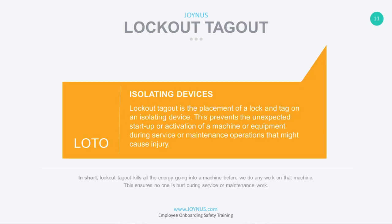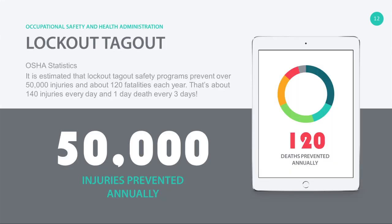Lockout tagout is the placement of a lock and tag on an isolating device. This prevents the unexpected startup or activation of a machine or equipment during service or maintenance operations that might cause injury. In short, lockout tagout kills all the energy going into a machine before we do any work on that piece of equipment. This ensures no one is hurt during service or maintenance. It is estimated that lockout tagout safety programs prevent over 50,000 injuries and over 120 fatalities each year. That's about 140 injuries every day and 1 death every 3 days. So it's extremely important to be aware of lockout tagout procedures.